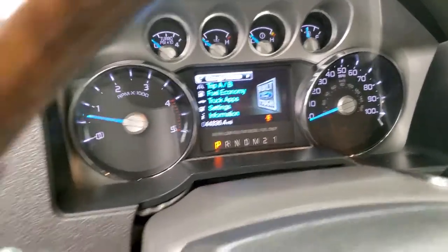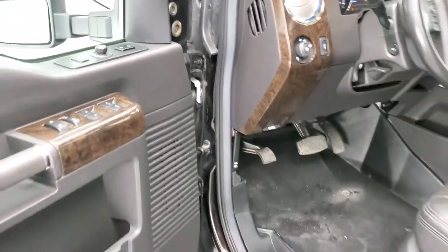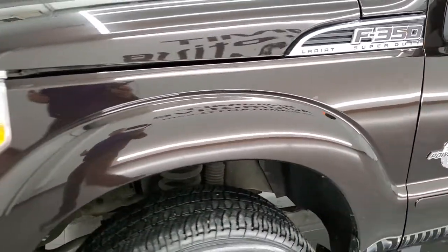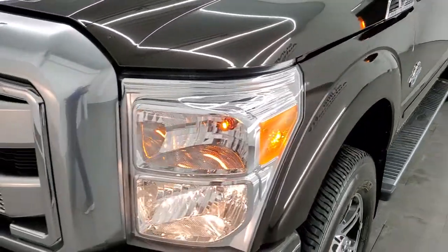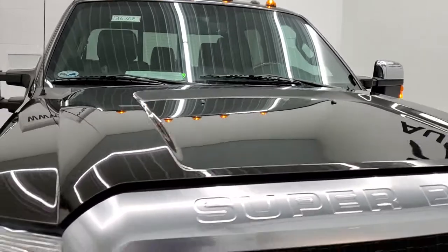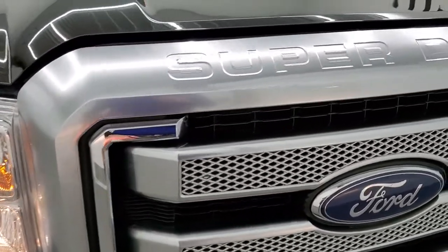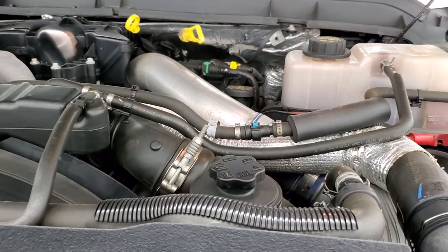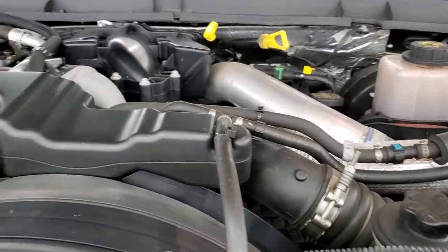Starts right up. No check engine lights or anything like that. Does have the Sony premium sound system as well. I would personally like to thank you for checking out the video today, and hopefully from this HD video, you will have been able to verify the quality and condition and cleanliness of this truck all the way around. And once again, under the hood, we have the 6.7 liter Powerstroke diesel engine. Engine bay is very clean, runs very smooth.